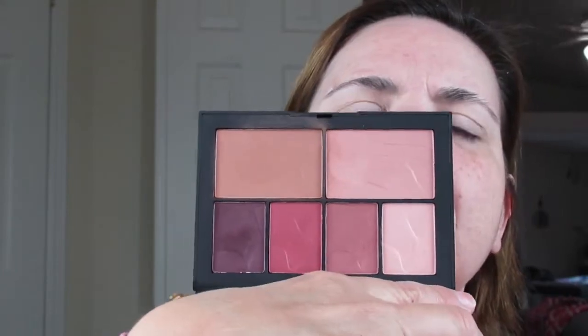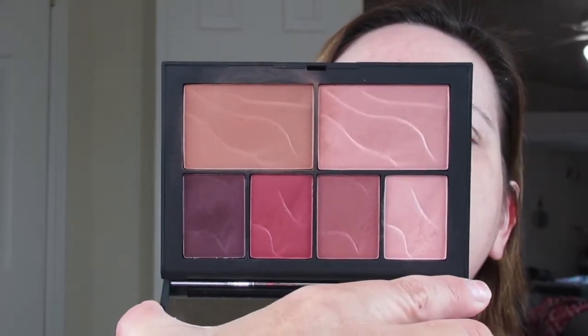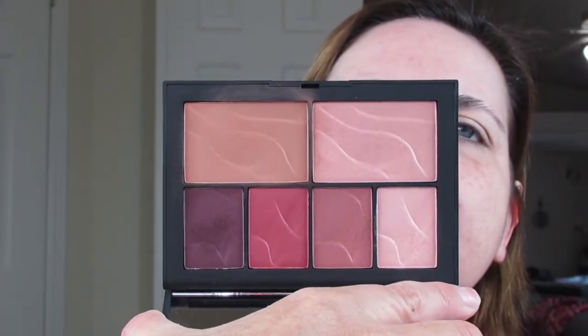Okay, so this Nars palette is beautiful, and I've used it, so forgive me. It's called the Hot Nights because you're supposed to get more of a smoky look. I'm sorry if you hear the chirping in the background. It's my cat's toys. So what I'm going to do is take the bronzer color and put that as my transition color.